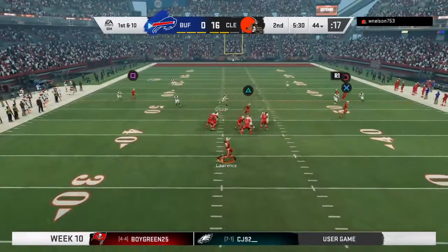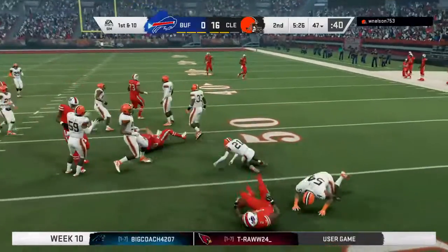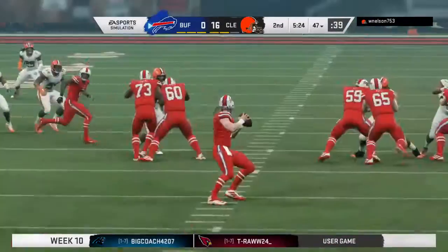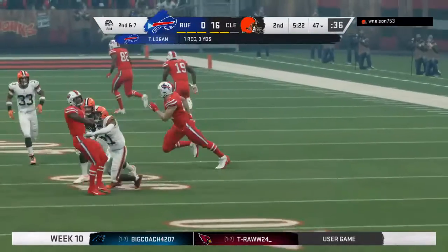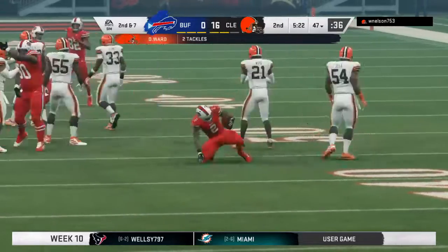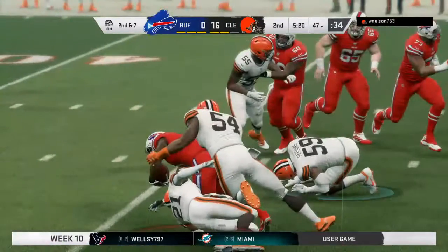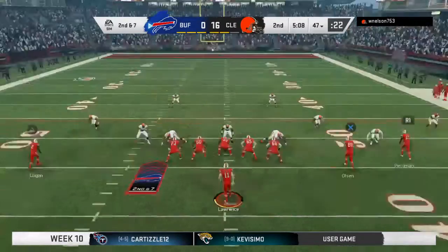On 1st and 10, Lawrence looking for his running back, and he's got him. Call it a 3-yard gain, and that'll make it a 2nd down. Everyone's got to be able to catch the football. Doesn't matter what position you play, but if you're on offense, be aware a ball may come your way. That 1st down completion only netted him 3. 2nd and 7.